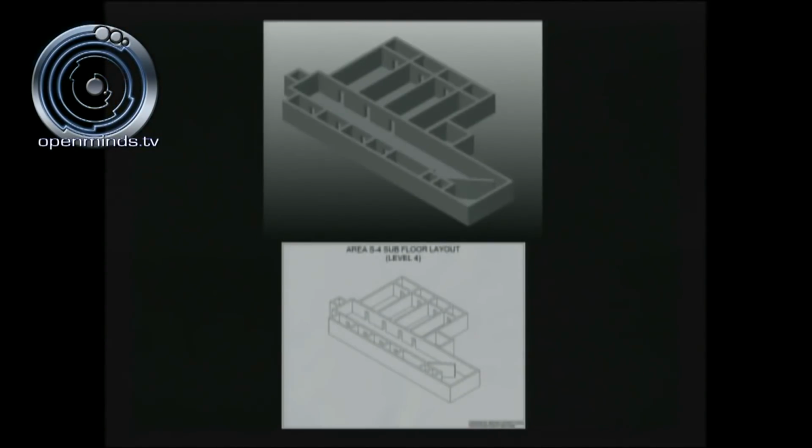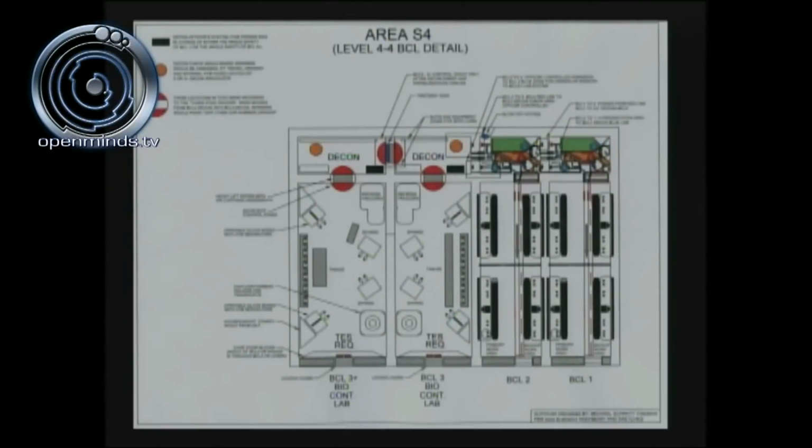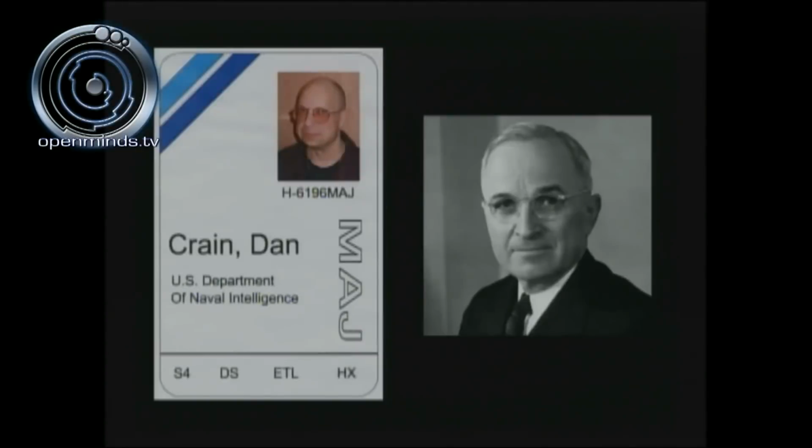Now, level 4-4, that's where we're moving on to now. A number of primary areas here. We have the badge board. This is a blow-up of the badge board on 4-4. We've got a meeting room or a board room in that facility. There are multiple bio-containment labs in level 4-4, and we'll zoom in and blow up that area right here. These are the decontamination areas, and Dan Burrish's desk at S4, level 4-4, was right in this facility right here. So again, the level of attention to detail to me was just astounding. Really seemed like someone who was actually working there.